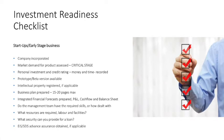The key thing is, have you assessed the market demand for your product? Britain is great at inventing things, coming up with good ideas, but will anybody buy it? Have you got some potential customers in place? That's important, and that's what all funders will look for, not is it a good idea, but are we actually going to be able to sell this product and make some money out of it at the same time?